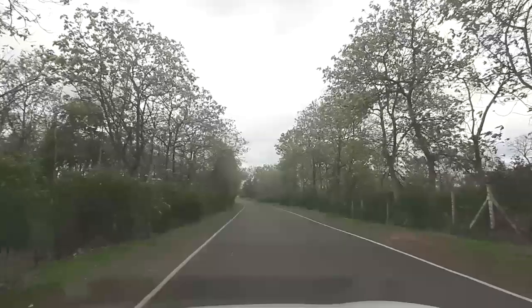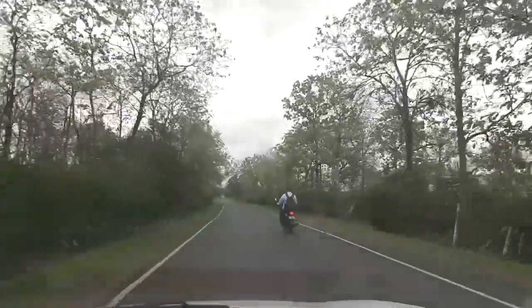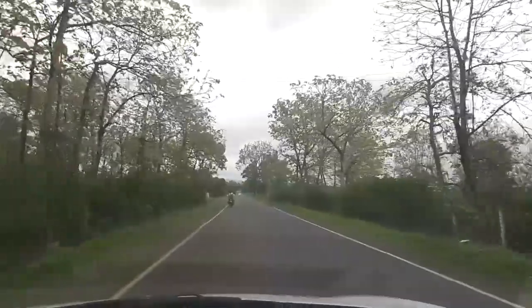Today I am going to visit a beautiful temple. The name of the temple is Vitthala Temple. It is located in the Palshi Village, Taluka Parner, District Nagar in Maharashtra.